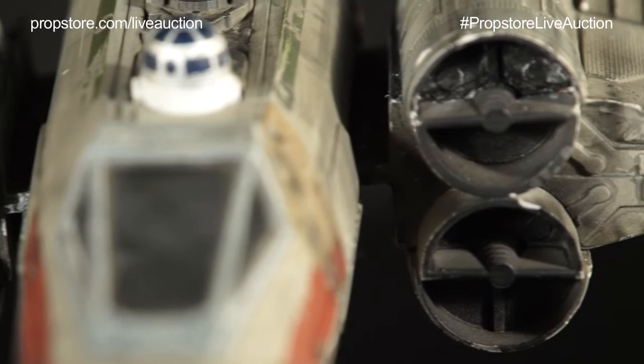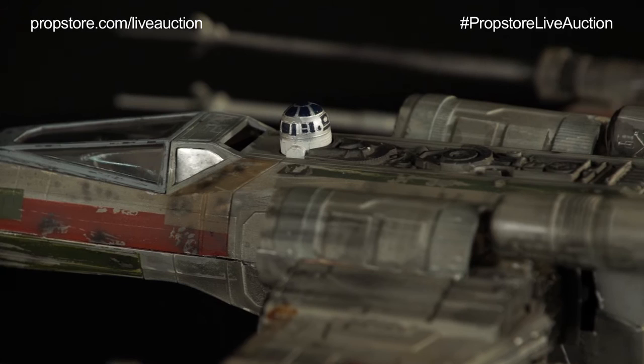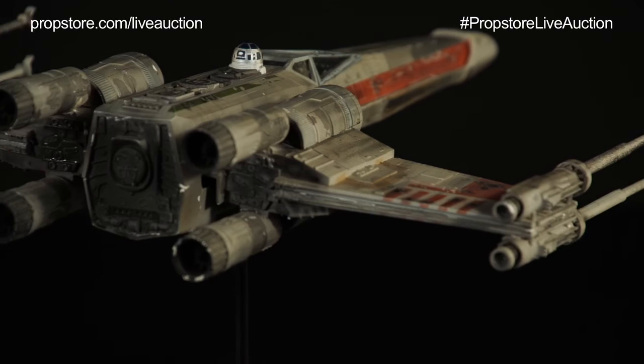What I find fascinating about this model is that the little R2-D2 figure, which has been plugged in the back of the ship here, has been set up to face the back rather than the front. For whatever reason, whoever was assembling this model on the day decided that R2 was looking at what was behind him. Maybe he's being chased.